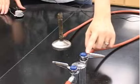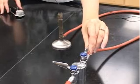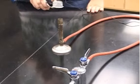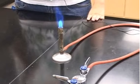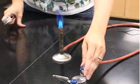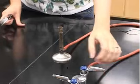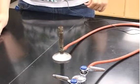So all you would do is make sure that your valve and nozzle become parallel, so a complete 90-degree turn, and then with your striker, make sure you have a spark, and then you just real easily light the Bunsen burner with your striker. When you're done using your Bunsen burner, make sure to turn it off by either completely going to the left or to the right until you can't push any further. Then the gas will be off.